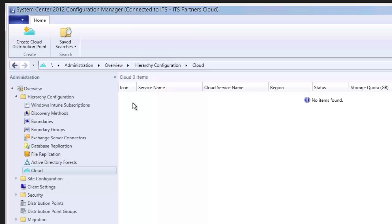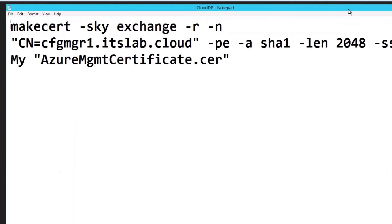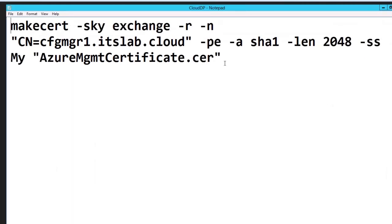Now I will show you how to do this, but I want to set up a couple of things first. So I'm going to minimize my Configuration Manager console, and I'm going to minimize my MMC, and you'll see a couple of things here.